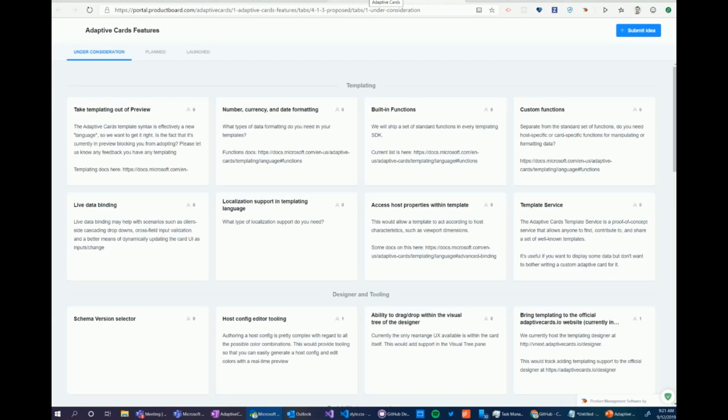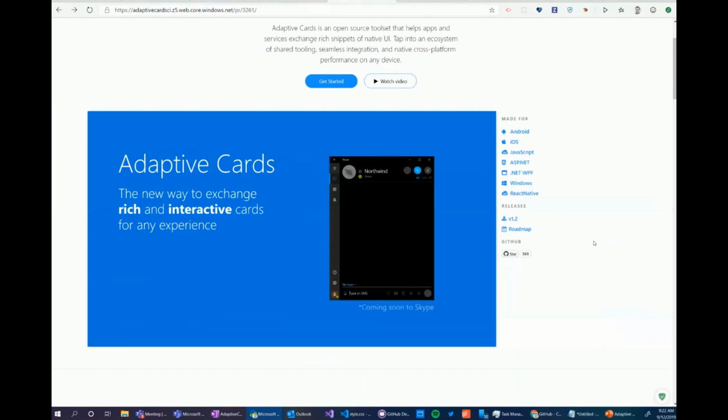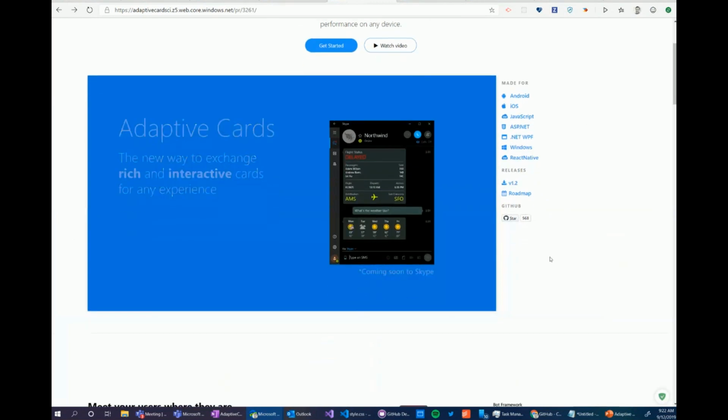GitHub's great. We use GitHub for everything, and we use issues for everything. Once we're really building something, we go straight to GitHub. But it's just not as user-friendly. There's still plenty of people, developers included, that just don't have GitHub accounts. And so this is incredibly low barrier. It's just a very easy way to see what we're working on.